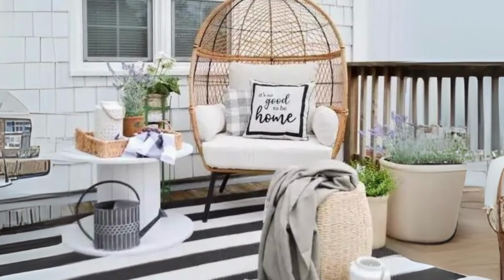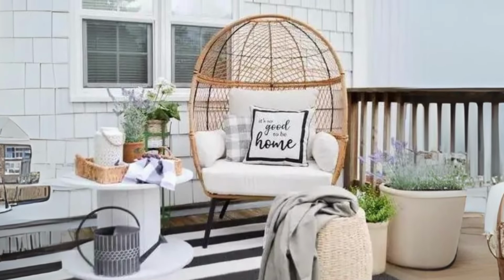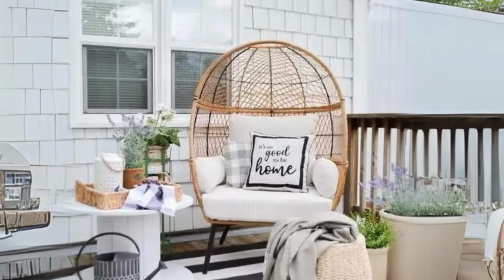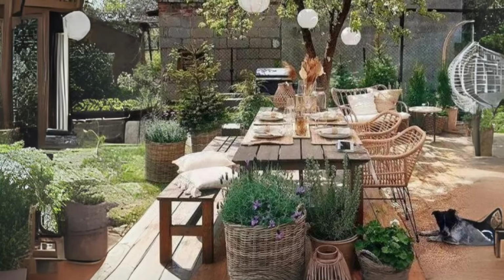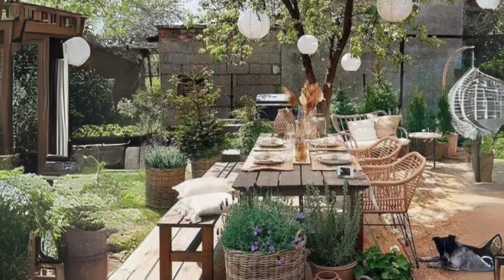Striped rug and wicker egg chair. Pair with baskets, potted blooms, and a rustic side table for a boho vibe. Stained table and bench. Add rattan chairs, a love seat, and potted greenery to blend rustic and boho styles.